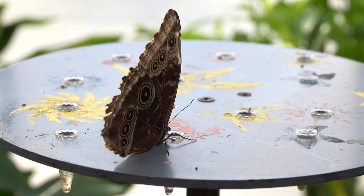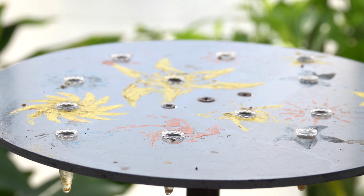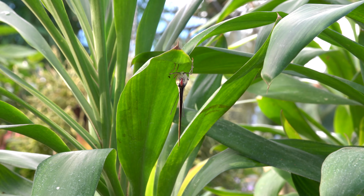When it flies, the colour of the wings seems to change from a dull brown to a flash of blue. This makes it difficult for predators to chase and keep track of it, as it's as though the butterfly keeps disappearing and then reappearing.